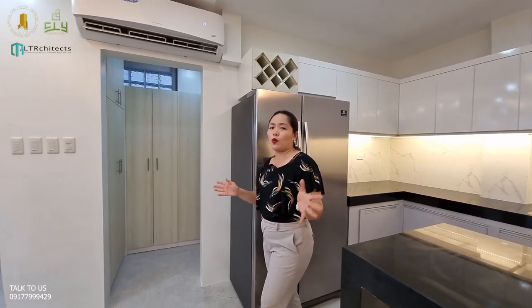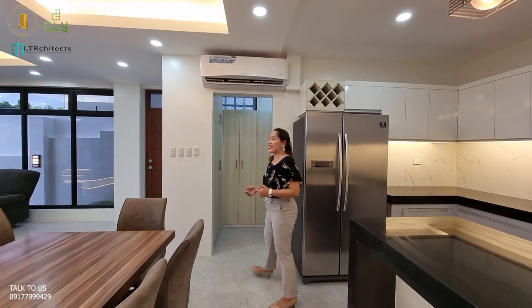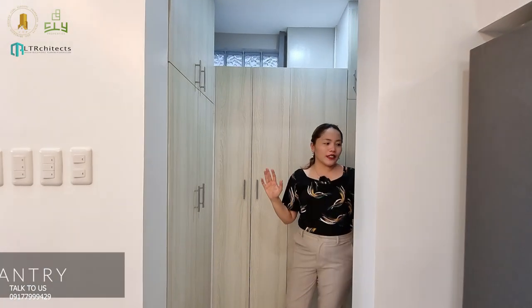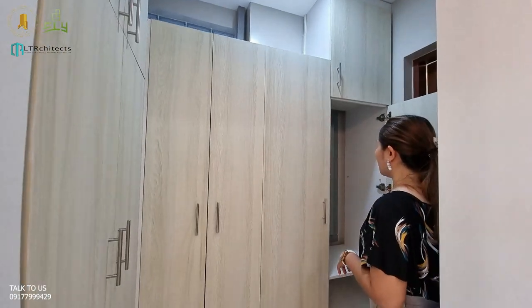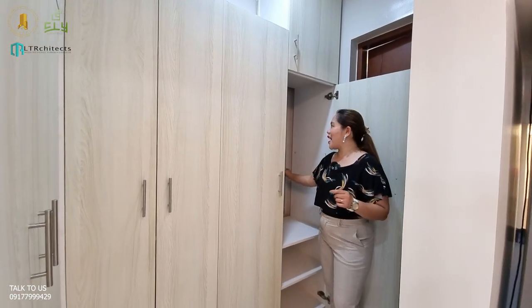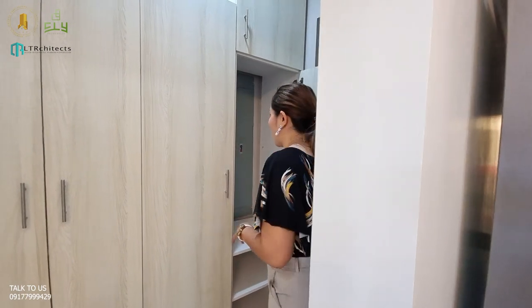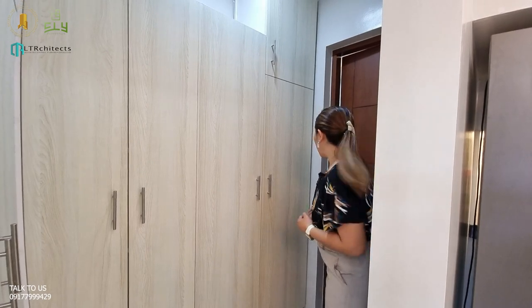Now you might be wondering where you would put your groceries. It's going to be here. This is our pantry. It has a lot of cabinetry here. And this is also where our panel board for the entire house is located. It's neatly placed where you cannot see it, but you can still remember where it is.